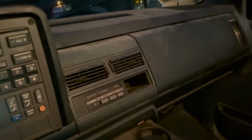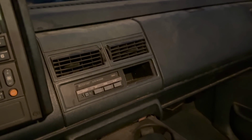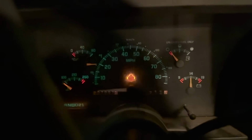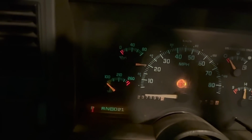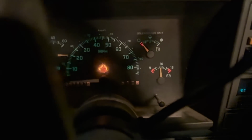Ooh, we got a drummer boy on the passenger side of the dash. What is happening here? What is going on over there? It's running okay. So we got lights. That cluster's needle, no. We have all of the oil pressure, 237,000 miles. No fuel. We have one headlight. Do we have gears? Oh, we have gears.